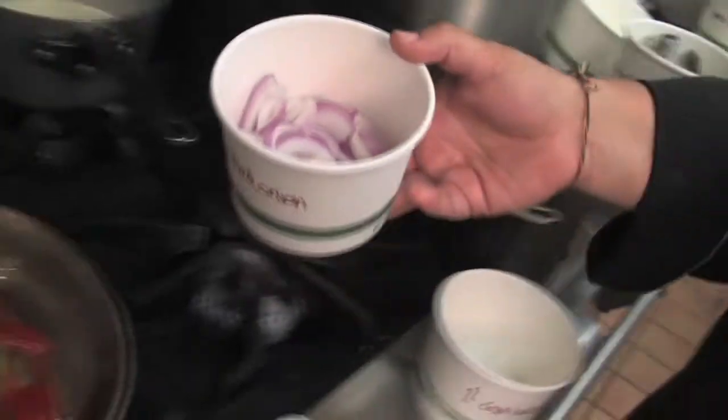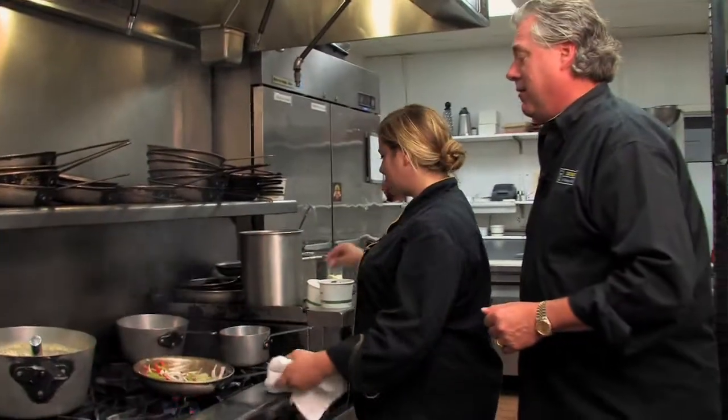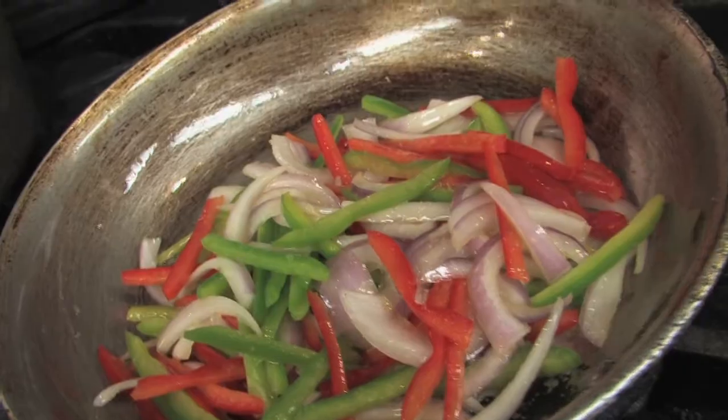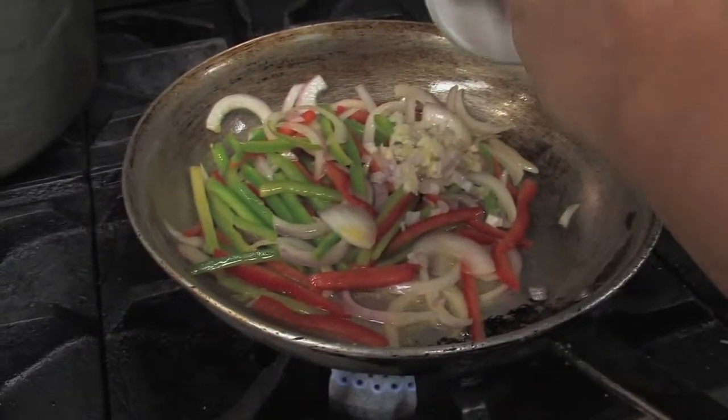A cup of red onion. Action in the kitchen. And you can tell there's a lot of practice there. There we go. And we add a little bit of seasoning at this point. Kind of have to let it cook. And then we're gonna add shallots and garlic. We have a tablespoon of each, shallots and garlic, so make sure to get all of that in there.